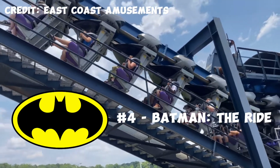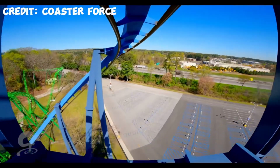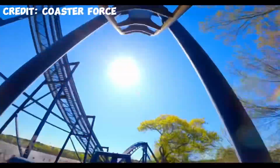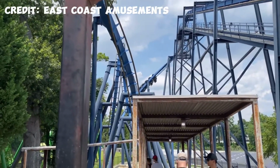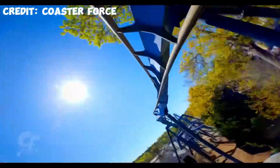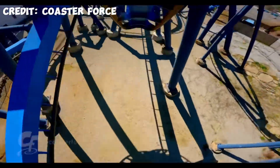Number 4 is Batman the Ride, and I would say there's nothing special about this Batman clone, but I would be 100% wrong. This ride opened back in 1997, and I've heard people say that this is their favorite Batman clone, as it is a very forceful ride, and I can understand that completely. I actually have a whole other review coming out on this ride soon that I might post, so I won't get into it too much. I'll just kind of give you the stats on it.